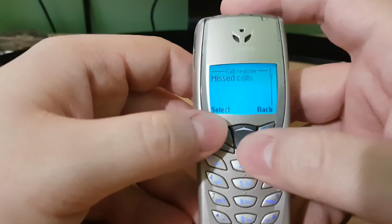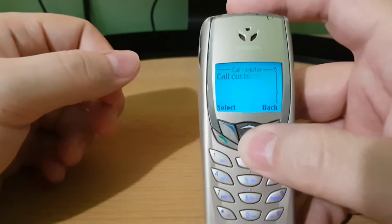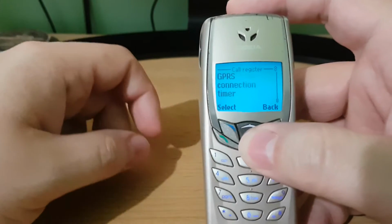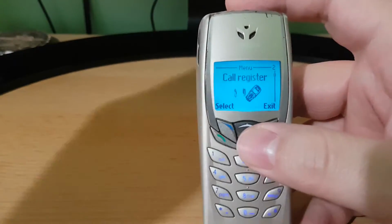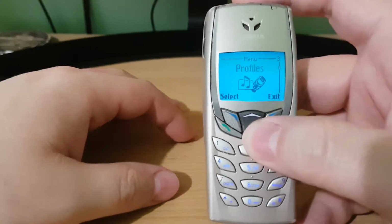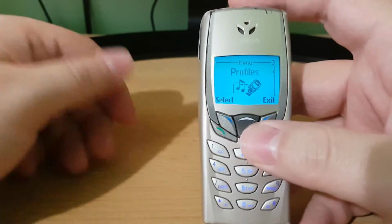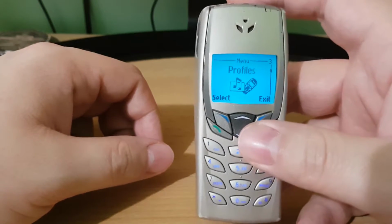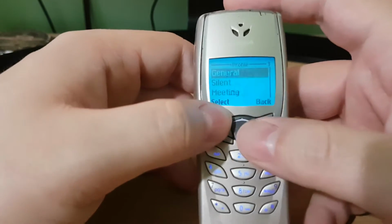The call register, your usual menu. I got this phone in 2010. It also had GPRS. I got it very cheap. I think I got it for $5 from a guy that didn't want it anymore, and I actually used it for a while because at that time my smartphone was broken, and I didn't have another phone to use.